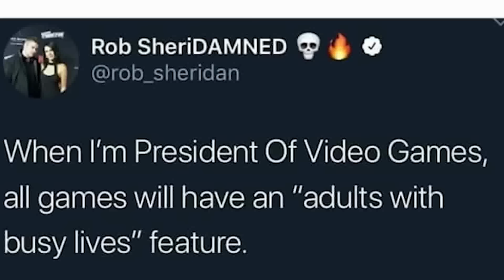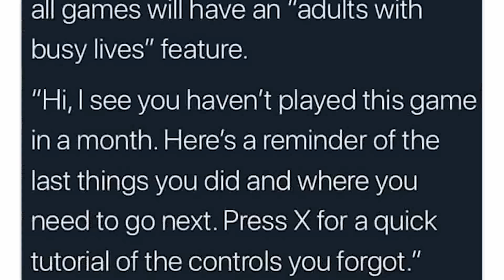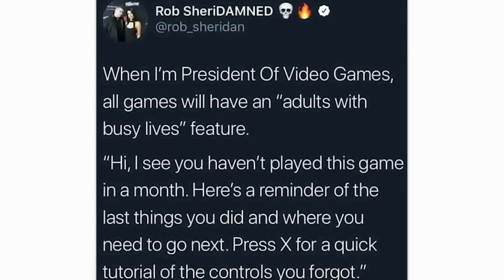Oh my God. When I'm president of video games, all games will have an Adults with Busy Lives feature. Hi, I see you haven't played this game in a month. Here's a reminder of the last things you did and where you need to go next. Press X for a quick tutorial of the controls you forgot. Not to talk about Pokemon again, but in Pokemon Fire Red and Leaf Green, every time you booted up the game, it gave you a quick, like, 3 or 4 step synopsis of what you did last time before you saved.